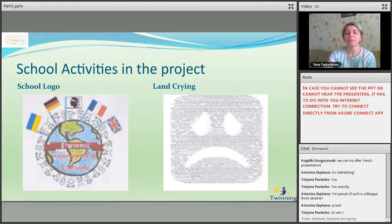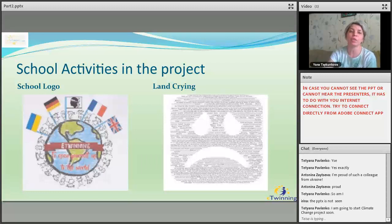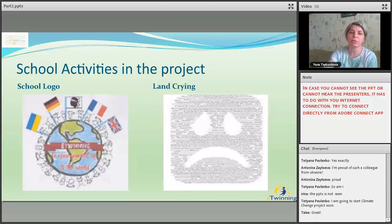The next point of our project was creating project logos, and we presented two logos to this contest, and these logos were created with different tools. The first one was painted by our twinner, and the right one was created with a word cloud tool. And each country had to share as many logos as they could create, and one of them was the winner.